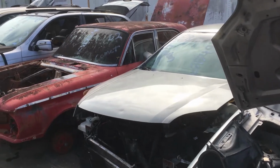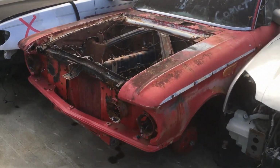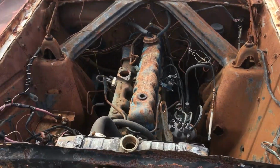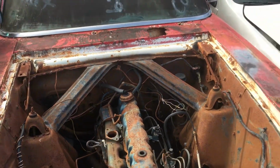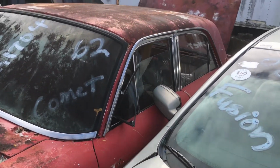So we found this 1962 Comet shoved way here in the back. So let's take a quick look at it. Walking down, I find this old Comet. Look at this, a 1962 Comet. Jammed in here. The engine drivetrain's still in there. Huh. Look at this one. Glass is still in there, no interior.